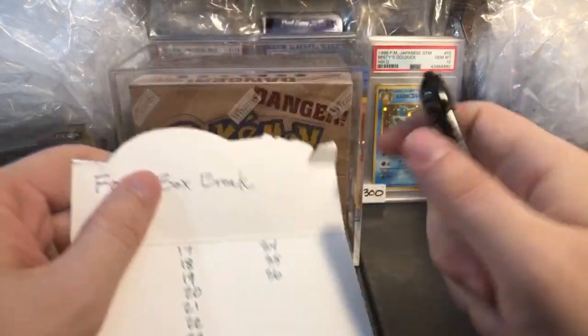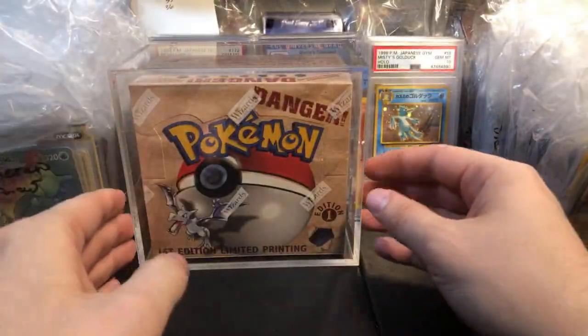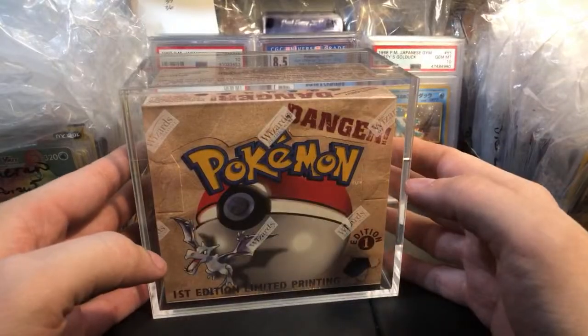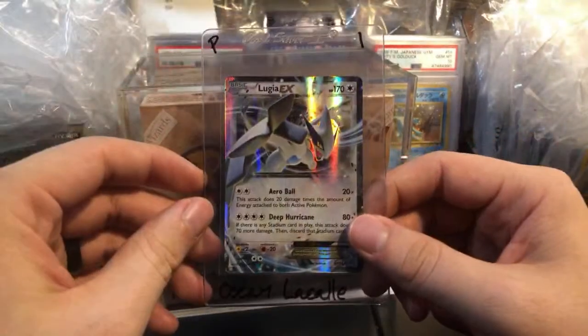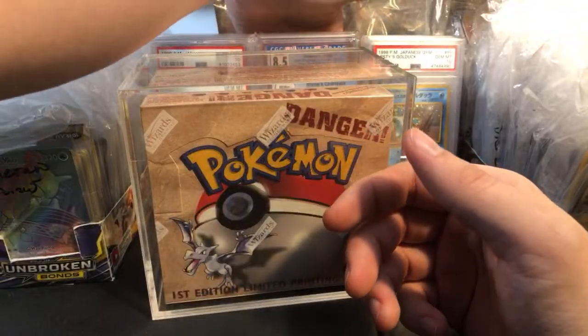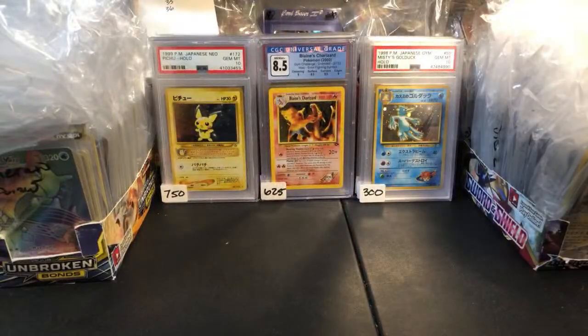So the Fossil box break is happening. We did the Ancient Origins box break earlier today. I thought it was pretty good. We had 3 full arts come out of that box. That was fantastic. We had a Lugia EX. Actually, I can see it right here. Lugia EX came out of there. Really cool. I thought we should do maybe another Ancient Origins box break because it went so well. But for now, we'll have the Fossil box break, and maybe we'll do another Ancient Origins at the same time. I don't know.